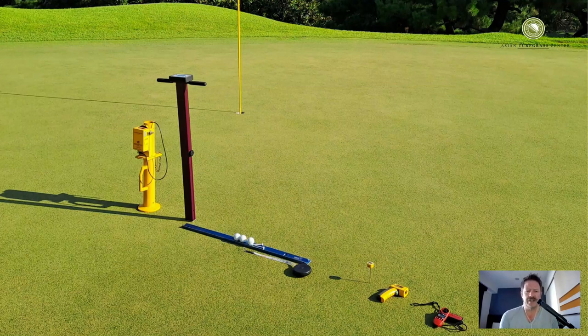I'm showing on the screen some of the tools, and I have a video about that, which I would encourage you to watch, that in 1 minute goes through and explains how I use each of those, what I measure. This is a Clegg for firmness, a TDR 350, a stimp meter, and some temperature measuring tools.